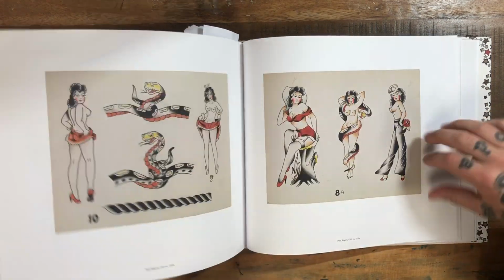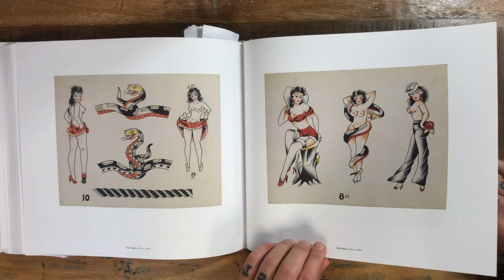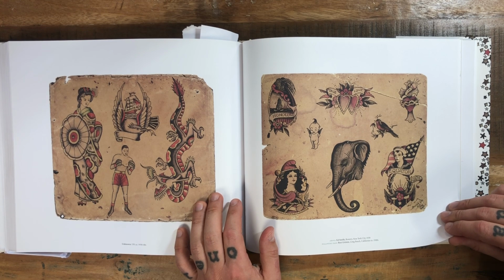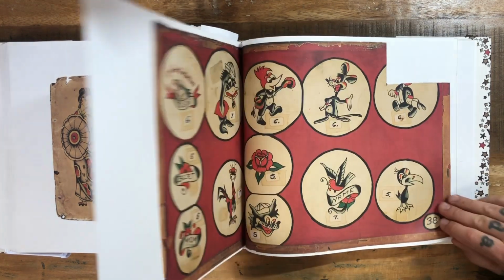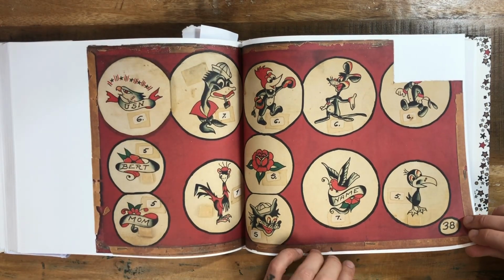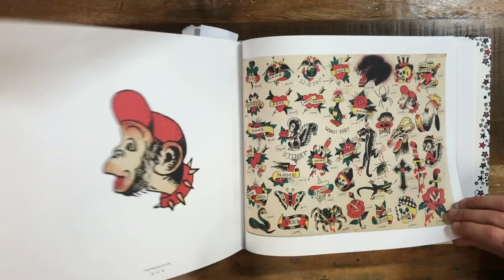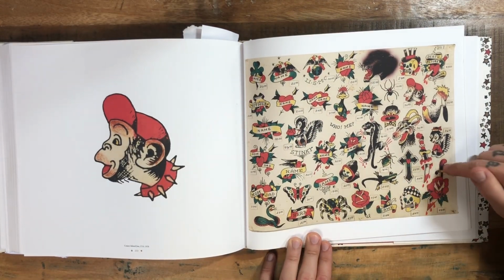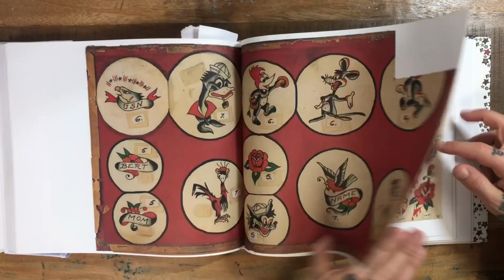A bunch of pinups. Unknown artist from the UK. Probably Burt Grimm again here. Really love this page. This thing is so cool. I wonder who this is.